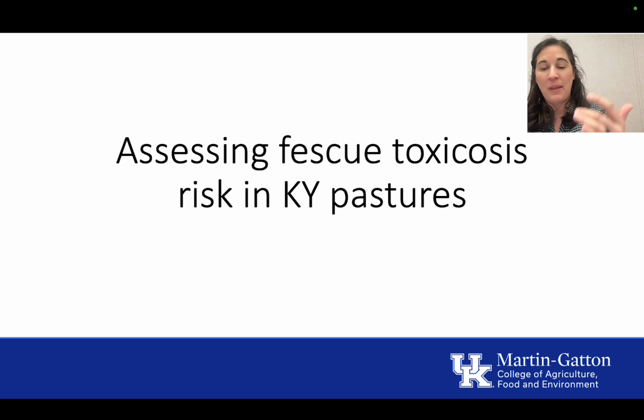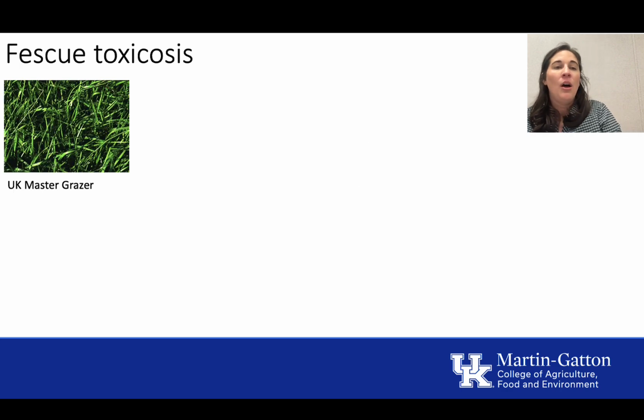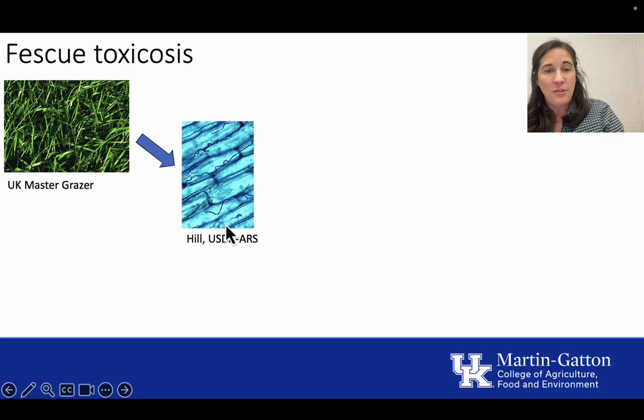We just assume that it's everywhere, even though for many years now, we in Extension have been advocating for interseeding of clovers and trying some different warm season forages and things of that nature that can help alleviate fescue toxicosis. And so we wanted to go out onto several different farms and do an evaluation of the pastures. So when we talk about fescue toxicosis, of course, we start with having fescue in our pasture. That fescue may contain what we call an endophyte.